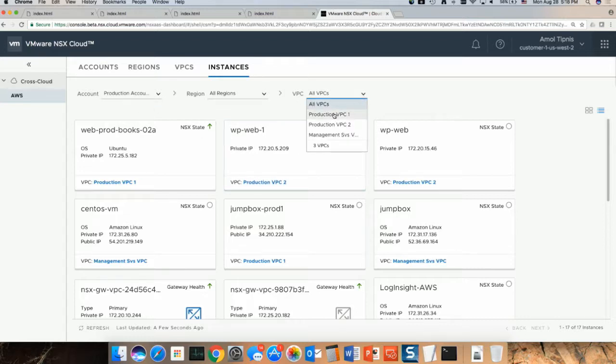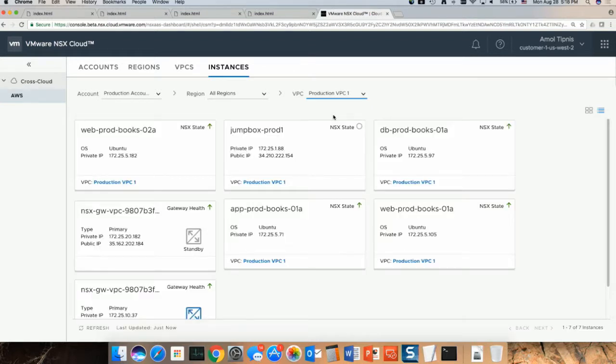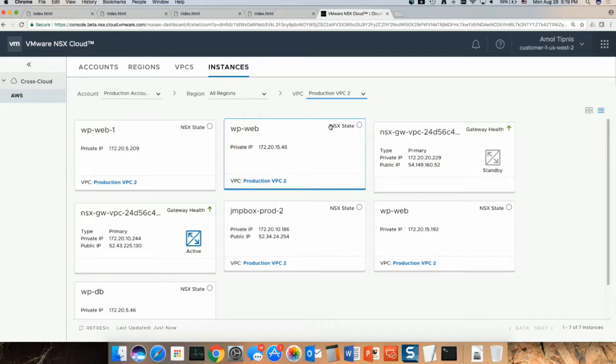The next thing, again, the filter works here. So if I want to drill down into my production VPC, I can just filter it out. Then I see my production VPC VMs. And similarly, if I switch to the VPC2, I get the view of VPC2 at that point. So this way, you get a view of what's happening.